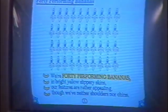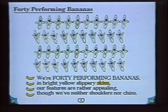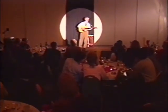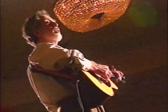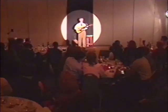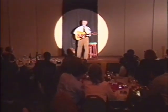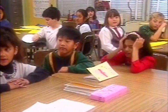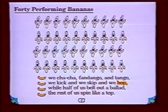We're 40 performing bananas in bright yellow slippery skins. Our features are rather appealing. Though we've neither shoulders nor chins. We cha-cha and dangle and tango. We kick and we skip and we hop. While half of us belt out a ballad.